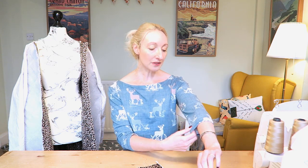It's got lovely sleeves. One thing that I would say about the pattern is I found that the sleeves came up quite tight, even though it is a jersey. So what I did was I just added an extra 1.5 centimetres to the sides of the sleeve size that I'd actually cut out, and that worked well for me.